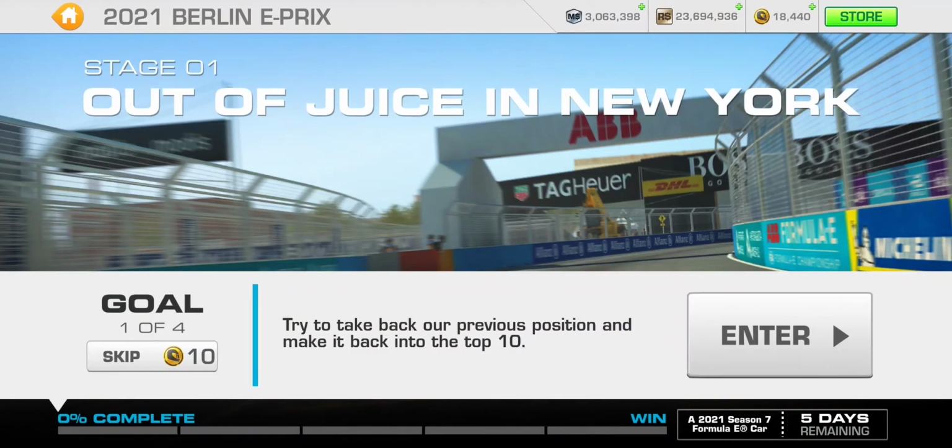And in terms of stage completion rewards, stage 1 pays out, as I said, 5 gold and 25,000 Motorsport dollars. And the same for stage 2 completion. And then for stages 3 and 4, each stage completion pays out 10 gold and 50,000 Motorsport dollars. And then the final stage 5 pays the remaining 20 gold and 100,000 Motorsport dollars. So the biggest prize, as always, is all concentrated in the final stage.